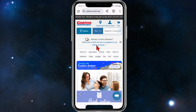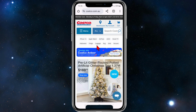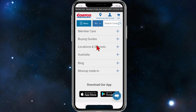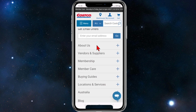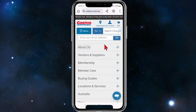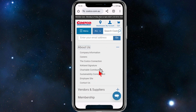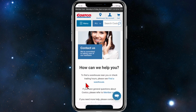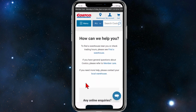Another way to find customer support is to scroll all the way down to the bottom of the page, and near the bottom here, look for where it says About Us. Click on About Us to expand more, and then click on the Contact Us button here, and now it will say how can we help. So we can scroll down from here.